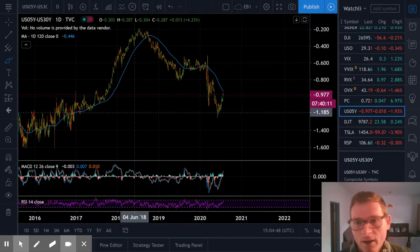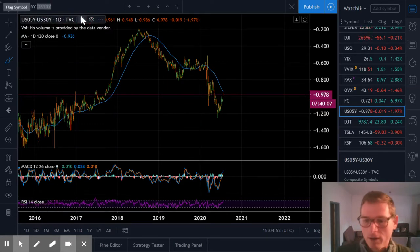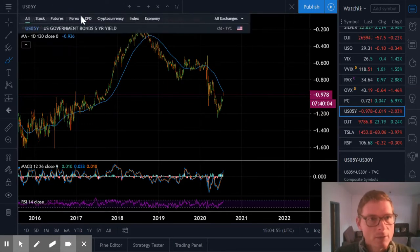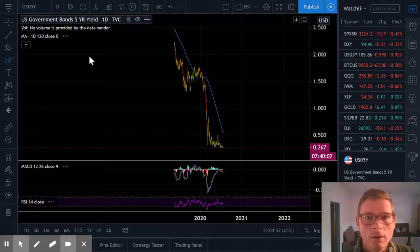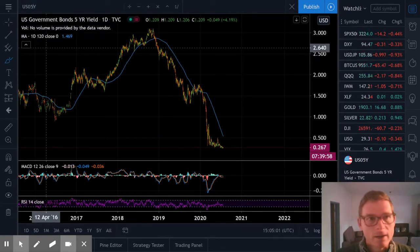Okay, so it's flattening out. This is less inflationary. Finally, so are we actually getting some bond movement? Let's check out some bonds. Here's just a 5-year starting to break down. Okay, so if these break down, that's anti-inflation.